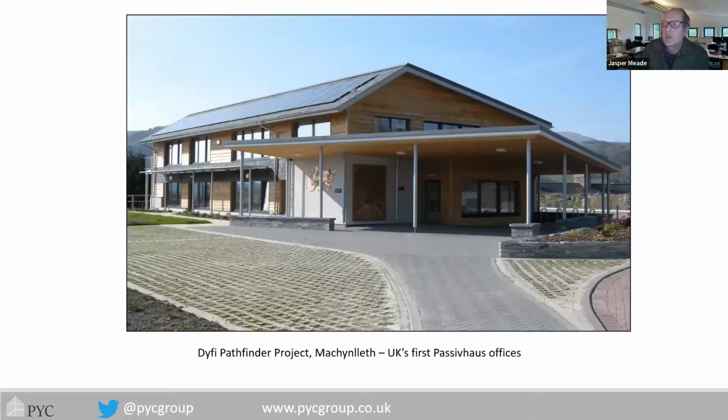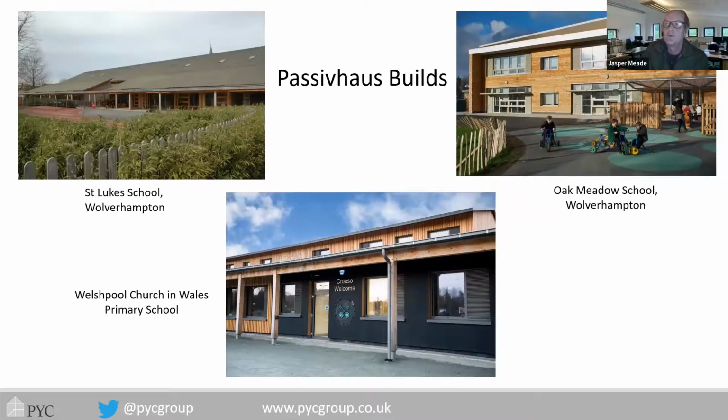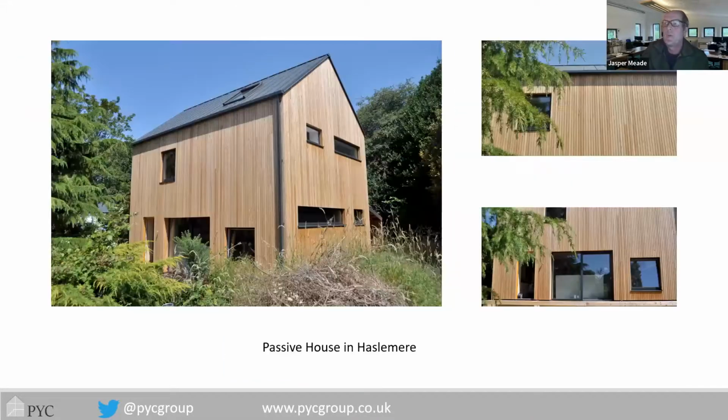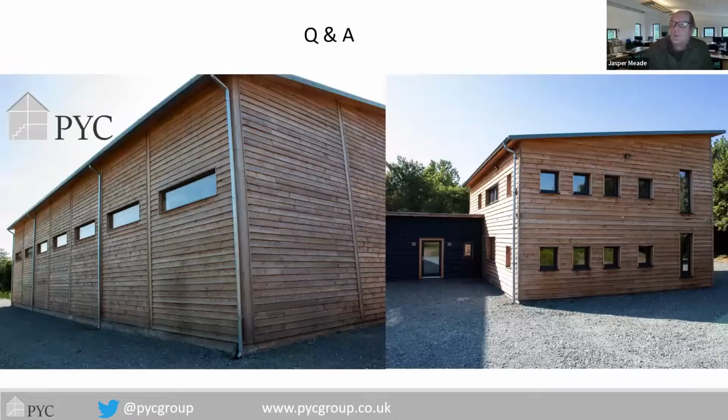And so, other projects: this is the first Passive House offices in the UK, in Mahuntliffe. There's some great university buildings, in this particular one in Norwich. Lots of schools, Passive House, twin frame, dense packed with cellulose fibre, and this one is fully suspended on piles, a fully timber frame building in Surrey. And then some massive schemes such as this particular one, designed by Michael Riches and built by Norwich Council. There we go, wrapping up quickly, Tabitha. Thank you.